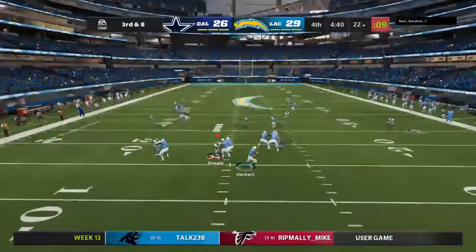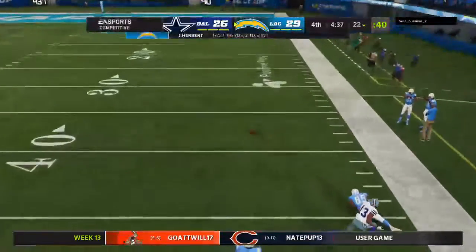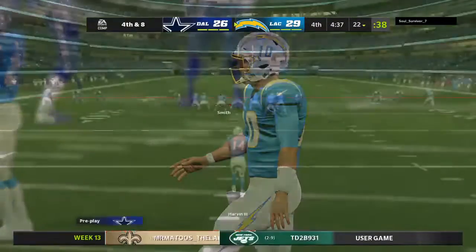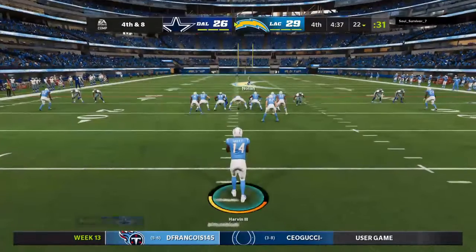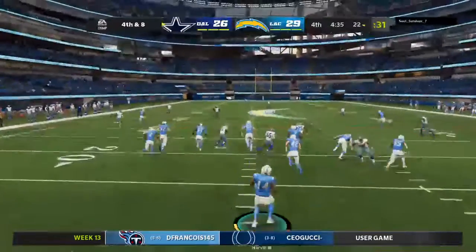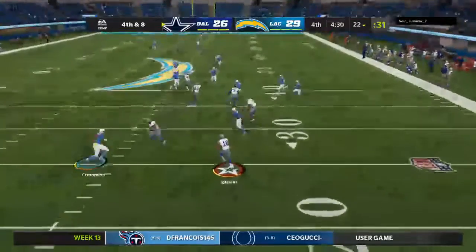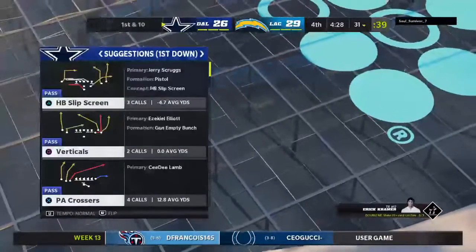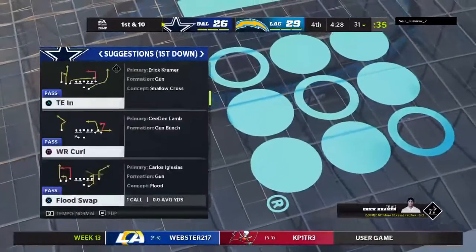Back to throw here, Herbert. It's incomplete. Took a shot, couldn't connect. Well, when you've got a tight end who can run, you've got to give him a shot to unlock the defense. Want to see what they can get, taking the big shot downfield. That one winds up incomplete. And the punt team on now as this one's sent away. Fielded just inside the 20. A pretty good punt there, but also a nice return of 12 yards. And the Cowboys will take over the football with a first and 10.